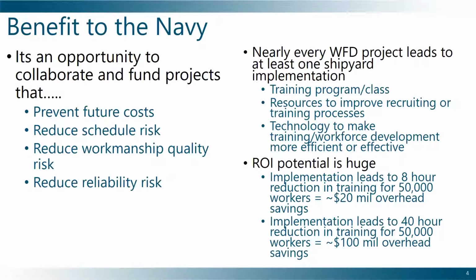And we know future projects stand on the shoulders of past projects. NSRP's Workforce Development Panel is evolving shipbuilding's workforce development ecosystem one project at a time. While ROI for workforce development related initiatives at times can be difficult to quantify, there's no doubt the ROI potential is huge. If we have a project or a series of projects that lead to an implementation affecting 50,000 shipyard workers over, say, a 5-year period, by simply reducing training labor by 8 hours per worker, it would save roughly $20 million in overhead over the period.